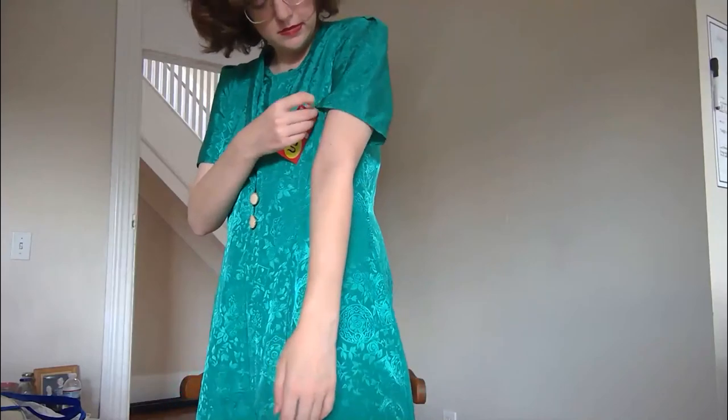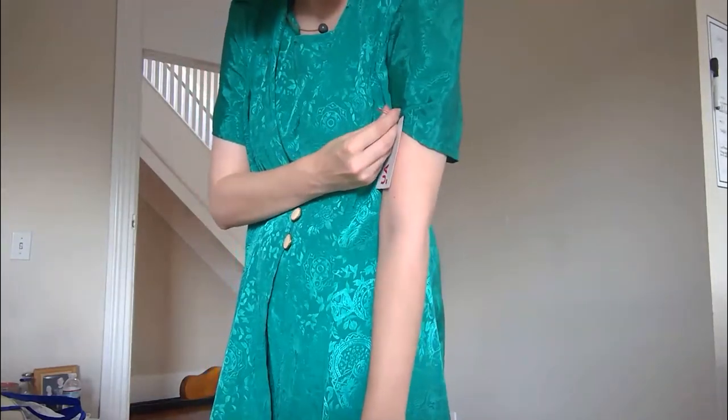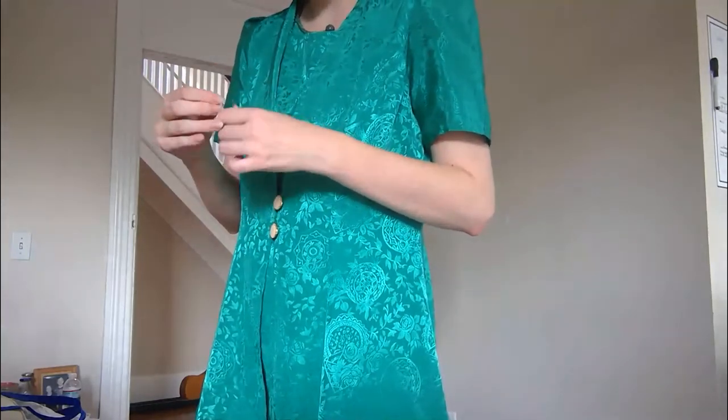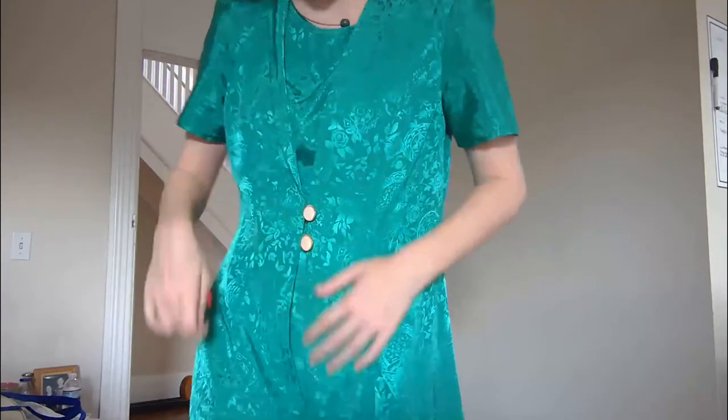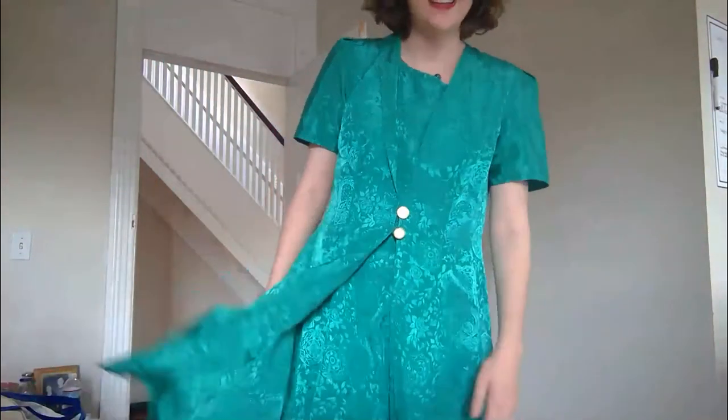Actually, I'm gonna take the tag off it too while I'm at it. Yeah, this kind of looks aquamarine or sort of teal on camera, but in person it's much more of a bright sort of jade green almost. Yeah, I did just get it yesterday. I have a whole pile of things that I need to make all my own alterations to, but one of these days.